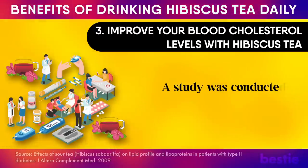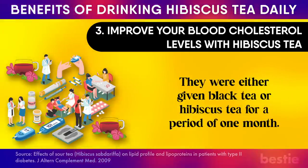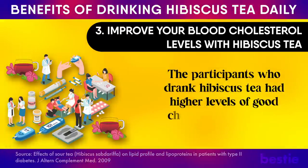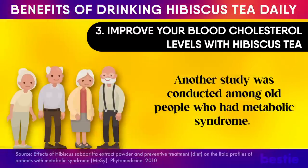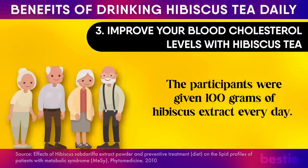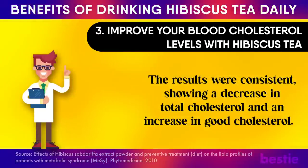A study was conducted among 60 participants who had diabetes. They were either given black tea or hibiscus tea for a period of 1 month. The participants who drank hibiscus tea had higher levels of good cholesterol and lower levels of bad cholesterol. Another study was conducted among old people who had metabolic syndrome. The participants were given 100 grams of hibiscus extract every day. The results were consistent, showing a decrease in total cholesterol and an increase in good cholesterol.